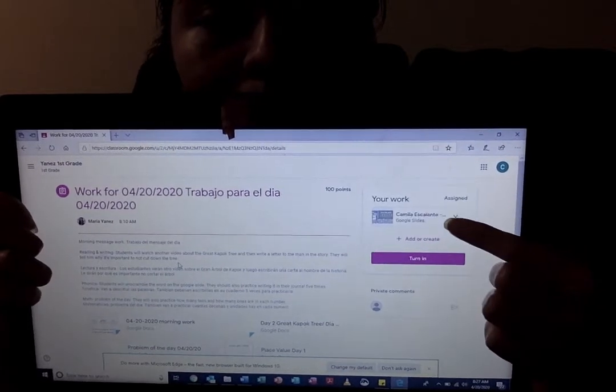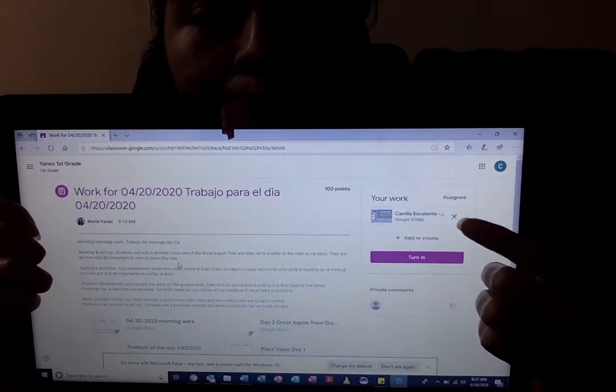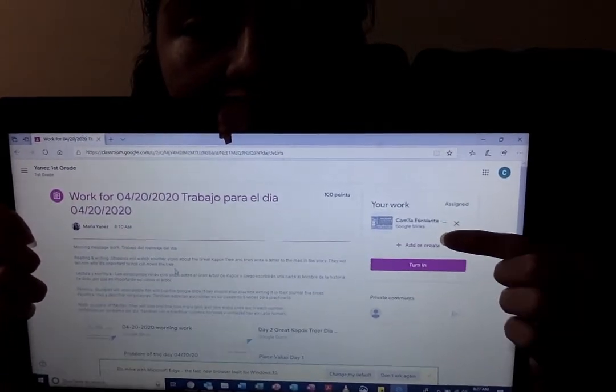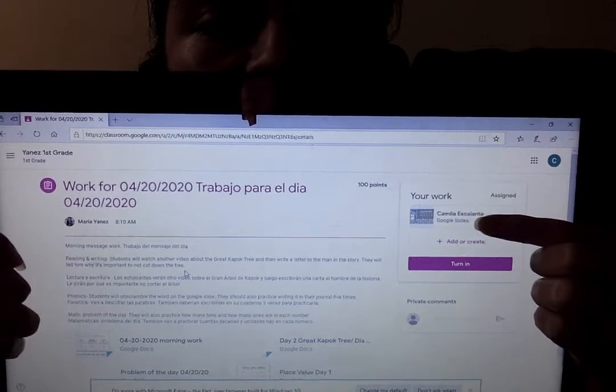So this is how you're able to write in the document. When I put something and it shows up here, that means you can write on it. So you're going to click on it.